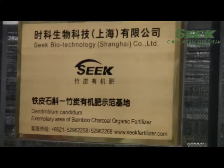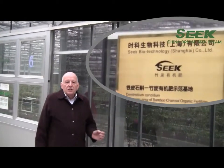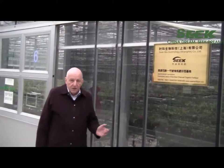Our bamboo-based products have been used here for a number of years now. These plants have to be grown 100% organic. And we'll have a look inside why they also need some boost in order to grow commercially.